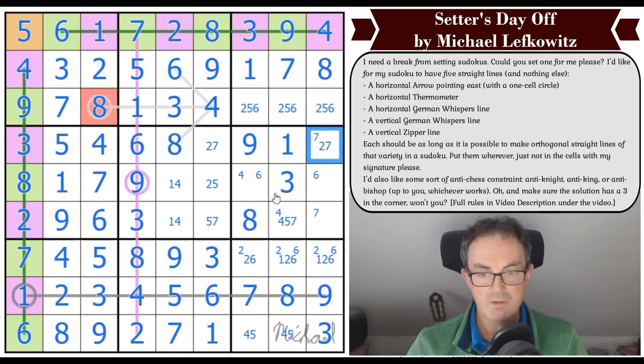Gosh, I've just looked at how long this has taken me. I mean, how can I have had an hour and 20 minutes? I've only just started it. It's amazing how the time flies sometimes when you're doing these puzzles. You just get completely and utterly lost in them.